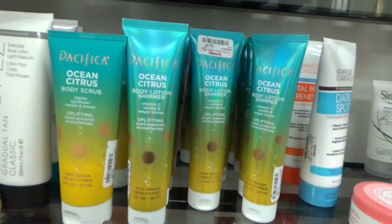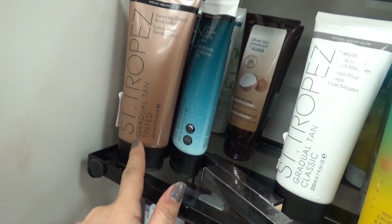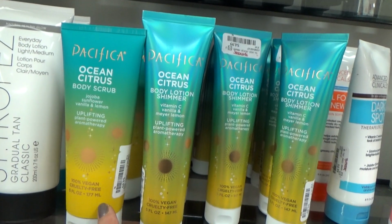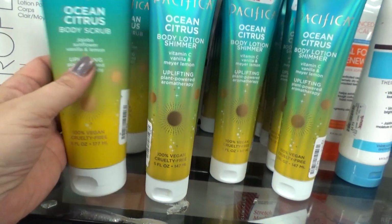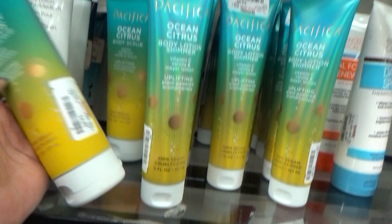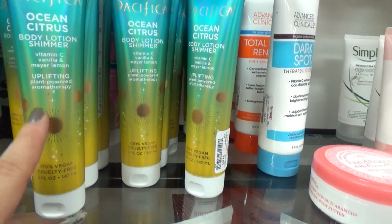I found some Pacifica products here. Also some Saint Tropez. This is the Gradual Tan Tinted. I've used this before and I like it. It's only $12.99. The Pacifica, they have the Body Scrub. These always smell so good. This is Sunflower, Vanilla, and Lemon. Yum! And this one's $4.99. They have the Shimmer Lotion.